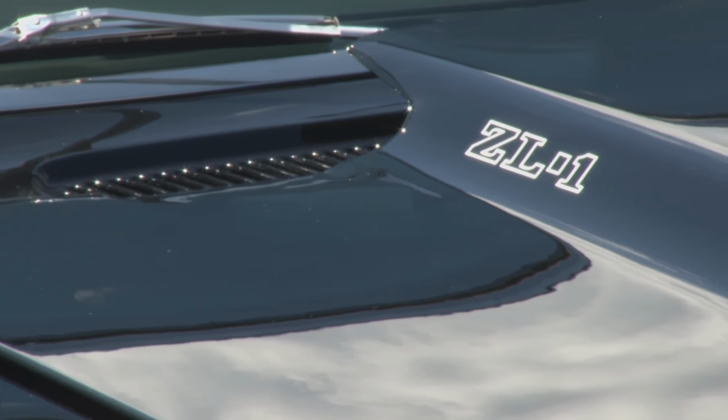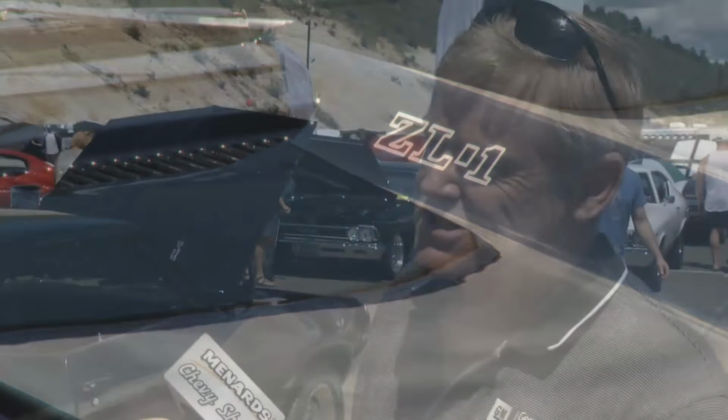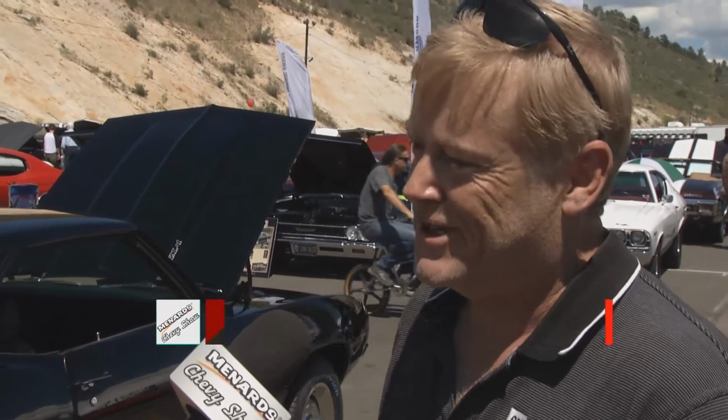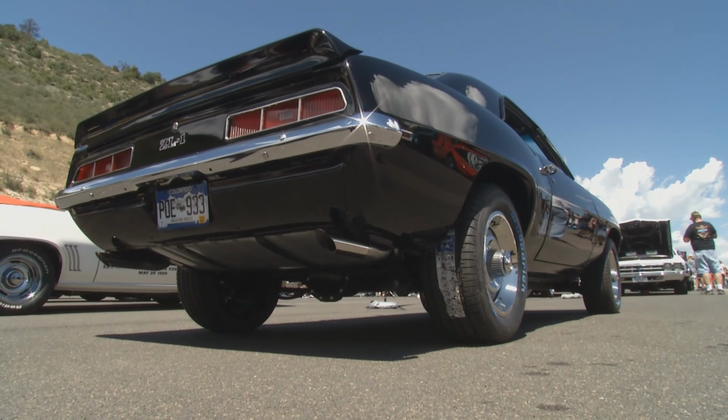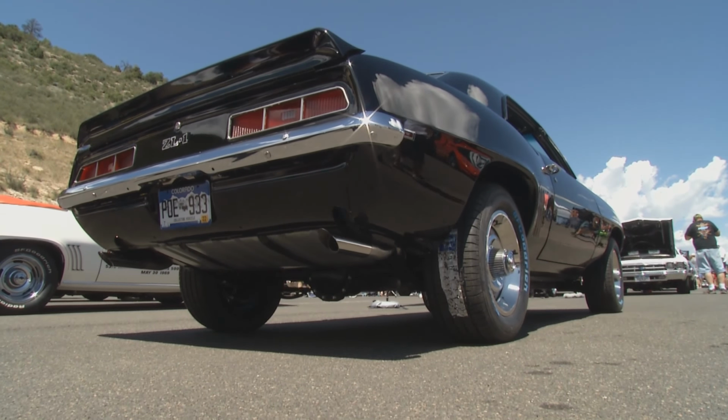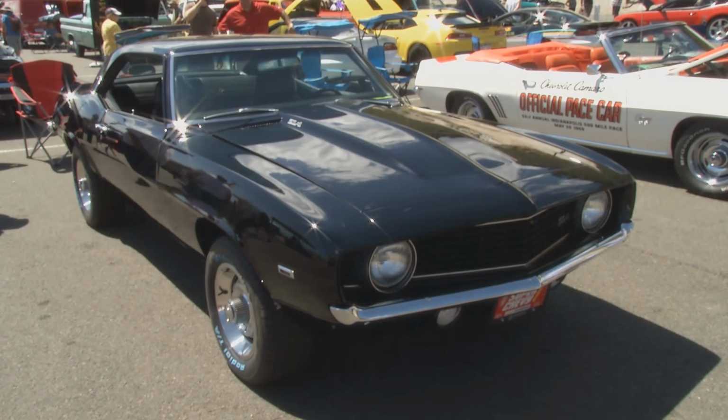Has anyone ever told you you look like Robert Redford? That's kind of funny. So I've done some body double work and stand-in work for Robert Redford. I'll show you some pictures. But we just did a movie with him down in Colorado Springs. It'll be out in September. It's called Our Souls at Night. So yeah, I get that a lot, and you'll see me in the movie.